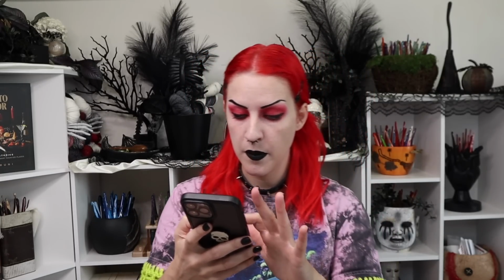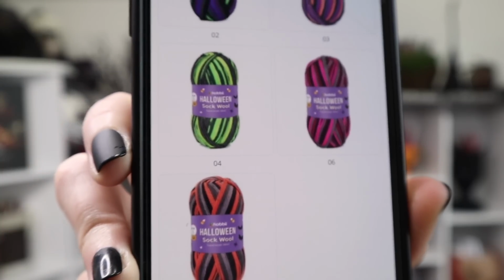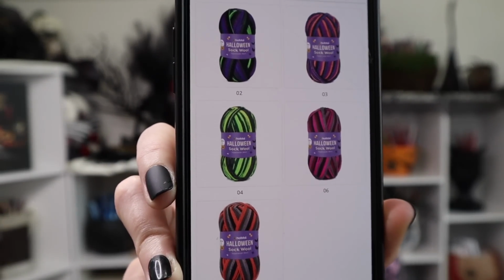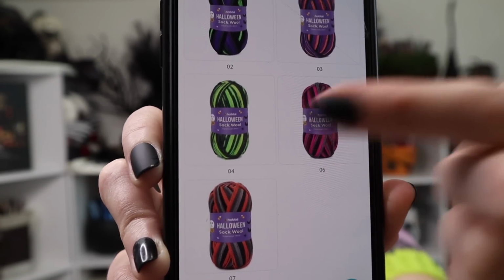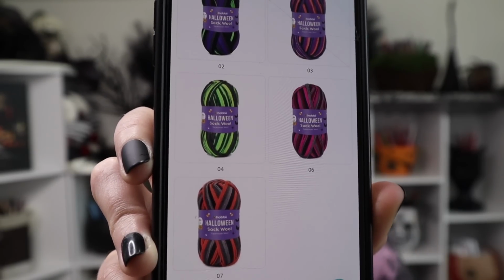And then the Halloween sock yarn that is returning from last year. This is the 75% superwash wool, 25% nylon. Only 5 returning from last year. So you can see all the way down here, this one is numbered 7. We had quite a few that came out, and these are the only ones that returned. Zombie Planet, or I can't really remember what that one is named, but the green one, very happy, and also that one. The classic Halloween colors.